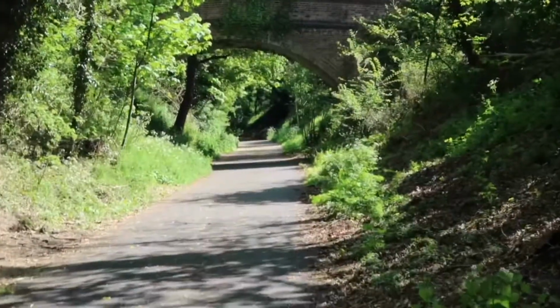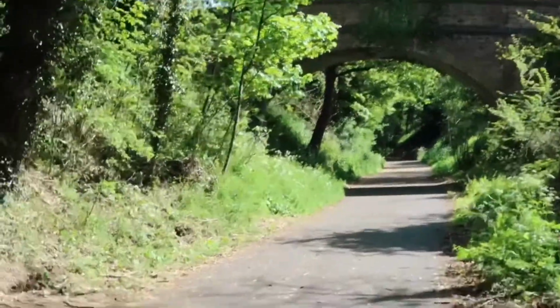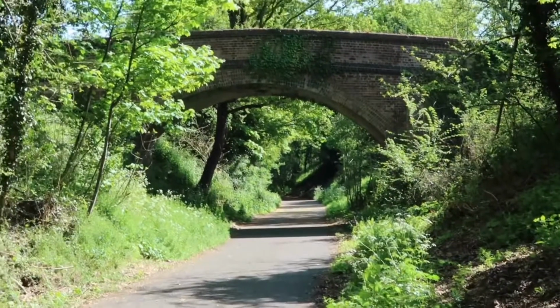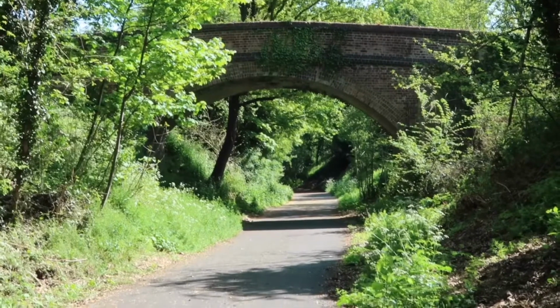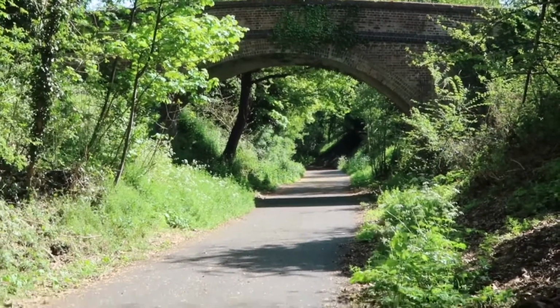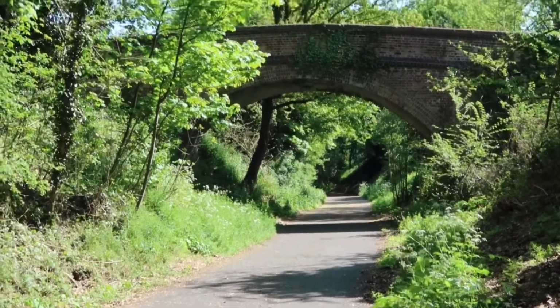Right, we've come across this bridge. I don't know if there's any photo interest in this, but I'm gonna try and take some pictures. I may see if I can get a shot from here. I may turn it into black and white. It's got some nice little bit of ivy growing on top of the arch. So I'm gonna take the picture and then I'm gonna show you this one.